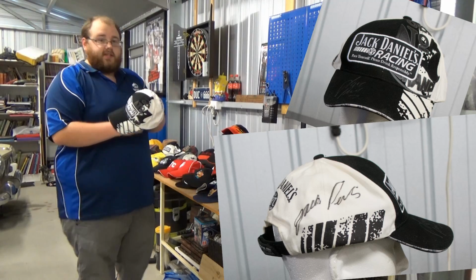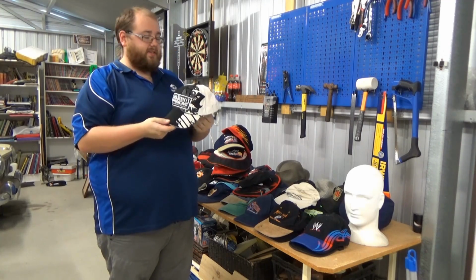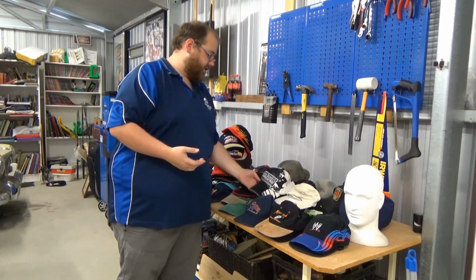Got a Jack Daniels racing hat. This was when I was starting to get out of Clipsal V8, Clipsal 500 hats and starting into Jack Daniels racing. This one's signed by Jack Perkins and Shane Price, who was at that time the two racers of Jack Daniels racing.